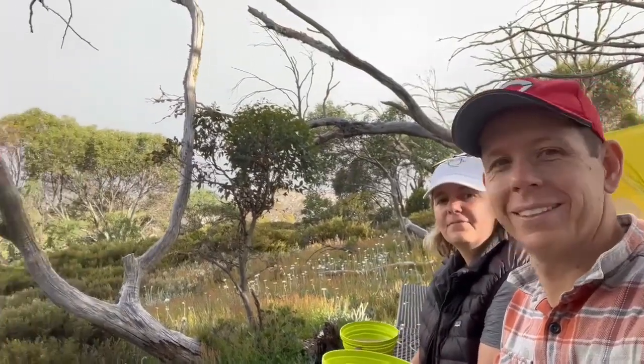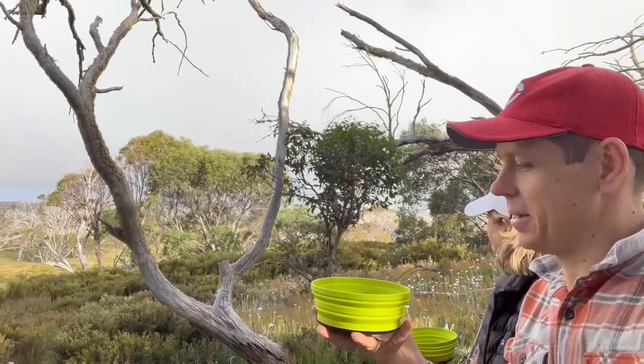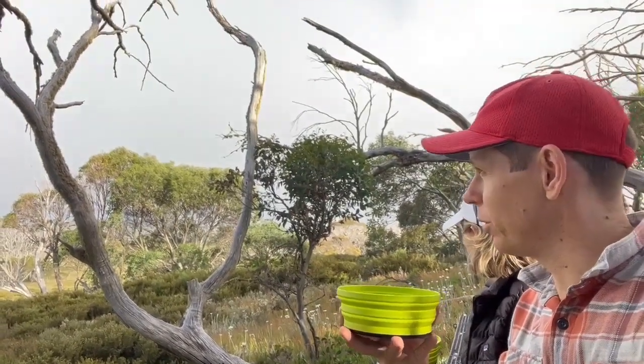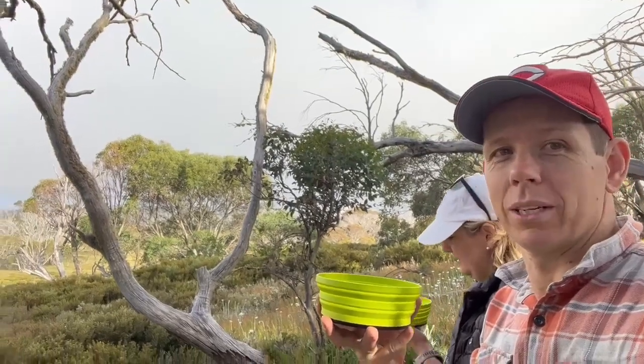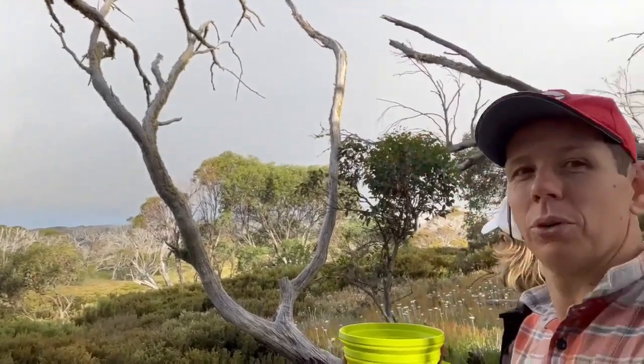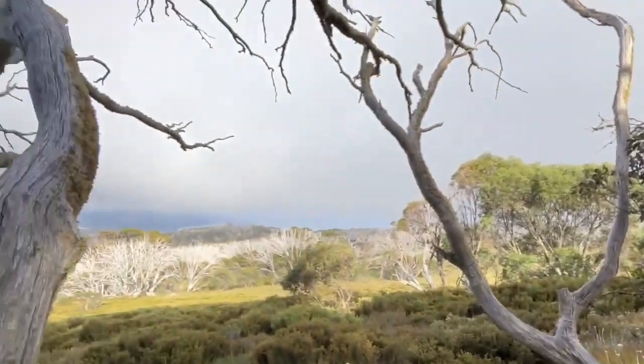Tough view, eh? We've got our bowl of tea, not a cup of tea, a bowl of tea, because it's too much extra work to carry in cups as well as bowls. And looks like there's a bit of a shower out there. We're just trying to work out if it's coming our way or going the other way.